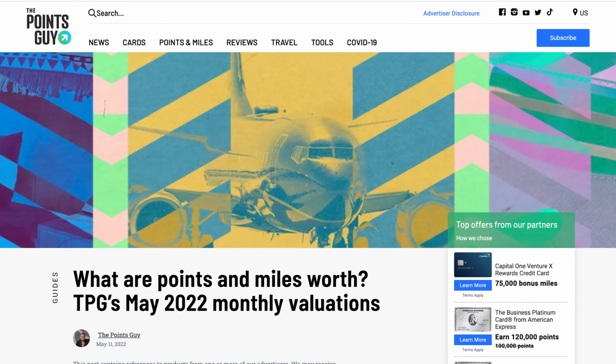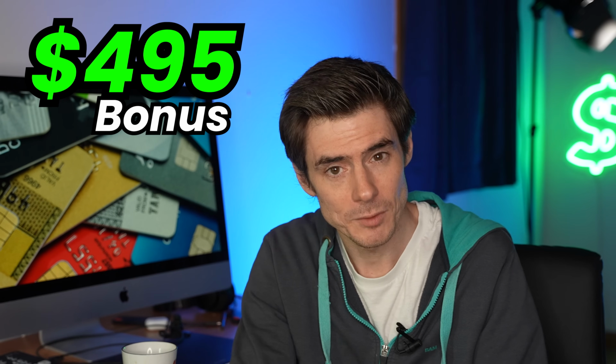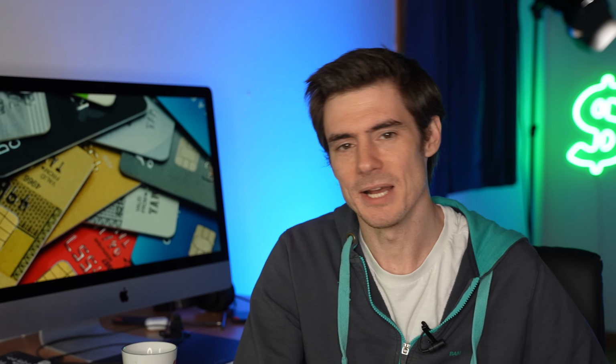Now, The Points Guy says that the Windham points are valued at 1.1 cents per point. That gives you a little bit higher value of, I think it's $495 for the bonus, but probably you'd have to use them at some Windham resort a little bit higher level than the New Yorker hotel. But anyway, that's the easy value I could get out of it.